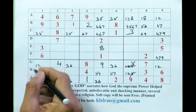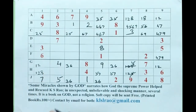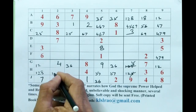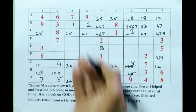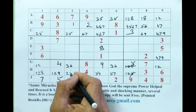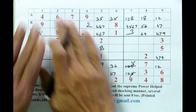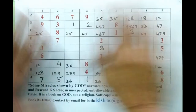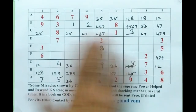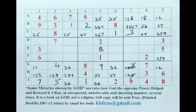We get 9 there on top, 1, 2, 8 here. 8 is there, 1, 2, 9 here. Here, 2, 8 and 9. Okay. So, 1, 2, 8, 9. This strip also is completely filled up. That top strip also completely filled up. Now, we have to restrict ourselves. Now, interesting thing we find.